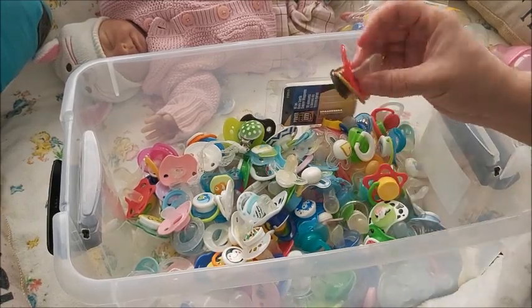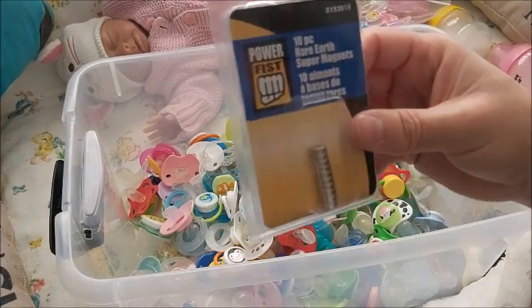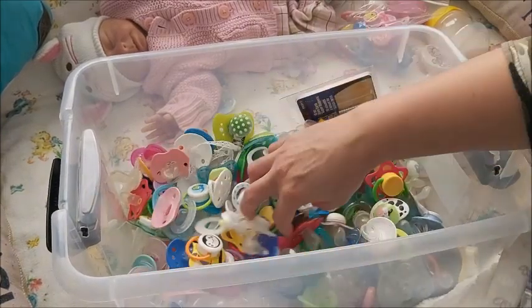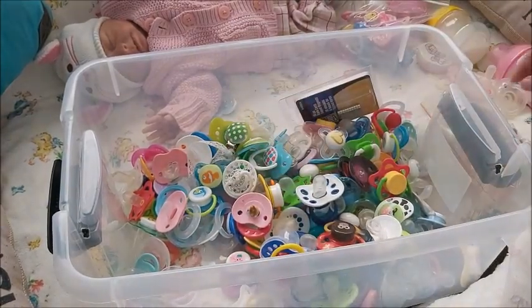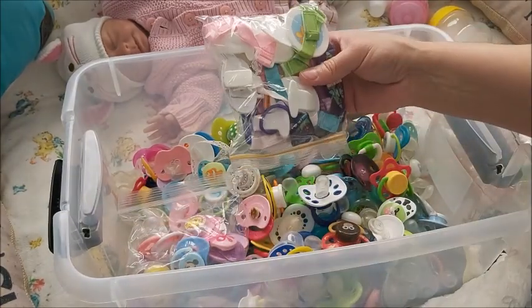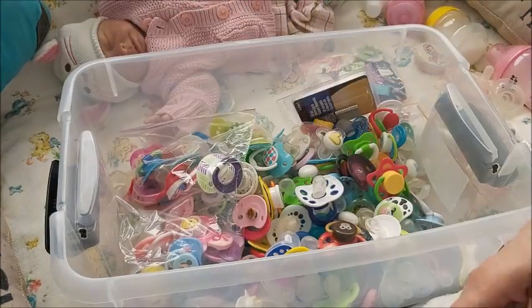And these ones I didn't cut or anything yet. Some of the magnets I have. But anyways, I don't want to spend too much time. But I will, okay, I don't want to clip. Or do I? Maybe I do. Okay, these ones.